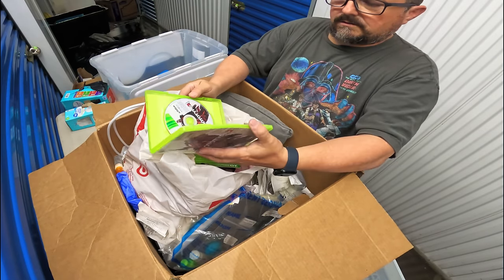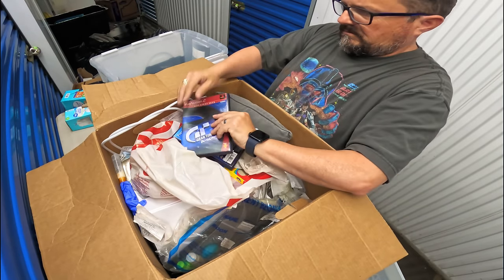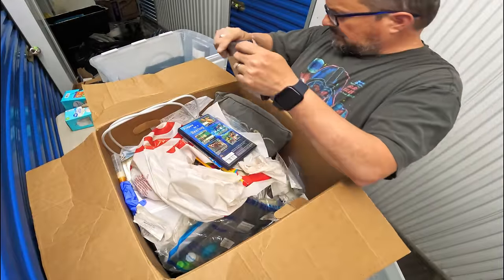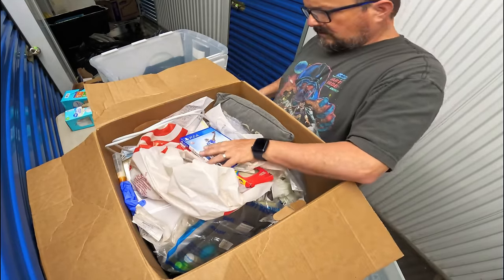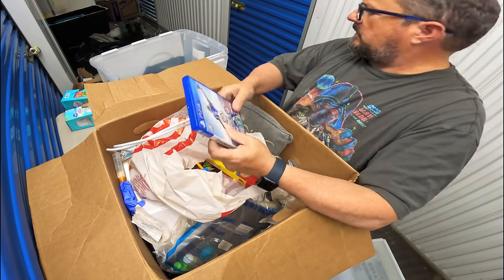Oop, Xbox 360 prototype. PlayStation 2. Oh, Gran Turismo 3, it's there. A little scratched up. PlayStation 2, it's not there. Another Pokemon. Madden 16, but it's not that, right? That's wrestling, but whatever.